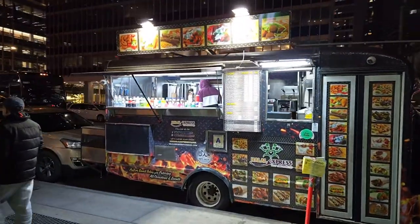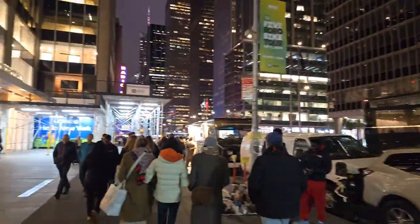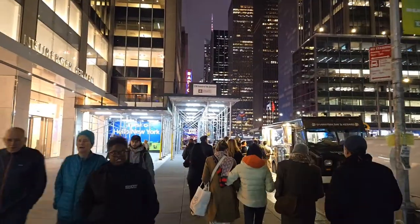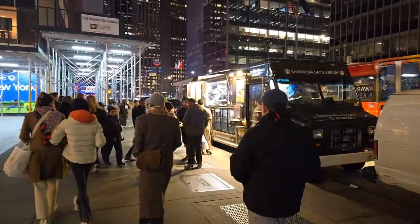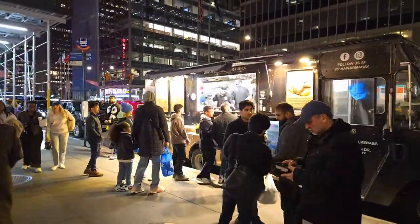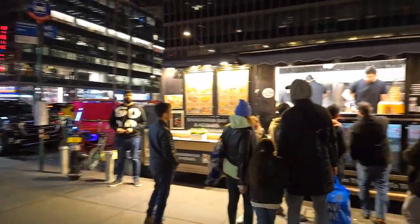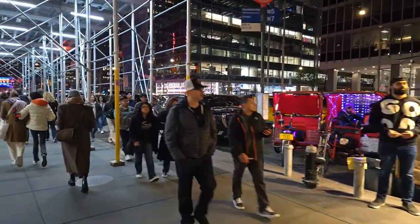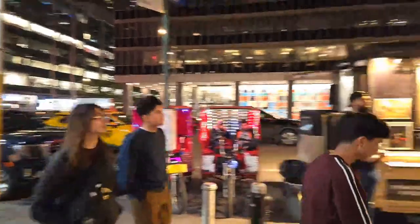It's fairly late, but food trucks are up here still because I guess it's Friday night and a lot of tourists. A lot of people at another one, Shawarma Bay and kebabs. Shawarma. Wraps, platters. Just to give you an idea.